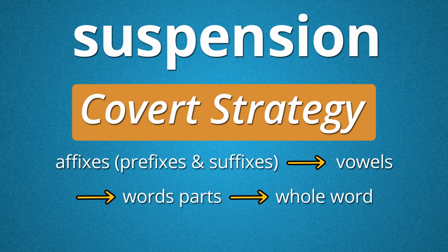Let's decode this word using a covert strategy, which is like going on a secret mission to decode a word. First, look for affixes, which are word parts that hold meaning. 2 affixes we need to look for are prefixes at the beginning of a word and suffixes at the end of a word. Are there any word parts or affixes we already know?